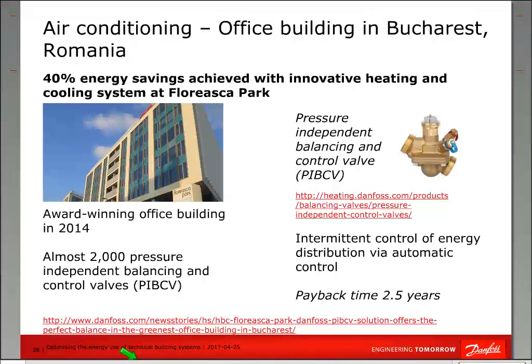The core technology within the system is the hydronic balancing, which is performed by almost 2,000 pressure-independent balancing valves. So within this building, 2,000 pressure-independent balancing valves, which you can see on the right side, are implemented. And the valves ensure accurate temperature control even at low flow rates. And why is this important?